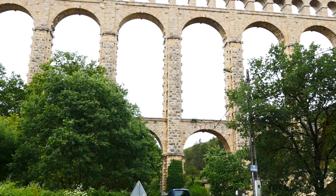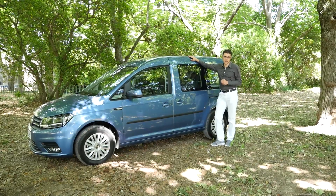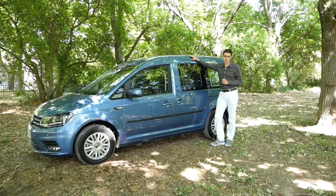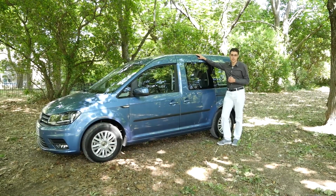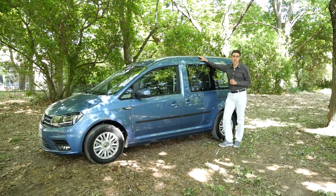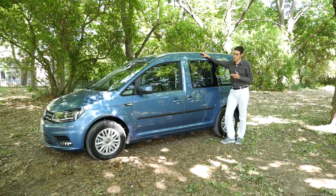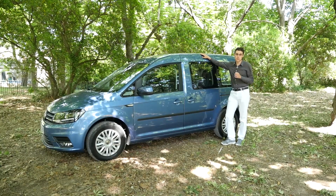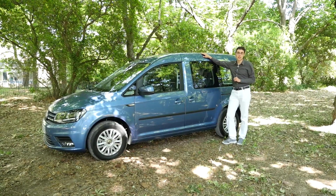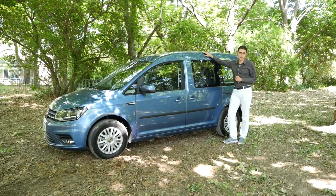I think most of you will agree that this car will not win a design prize. However, this is not the purpose of this car, because here it's really form follows function. So it's first of all important what this car is actually capable of as for versatility. Therefore we take a look not only at the exterior and interior in general, but especially at the versatility here today. And of course about driving the new Caddy and also talking about different versions.